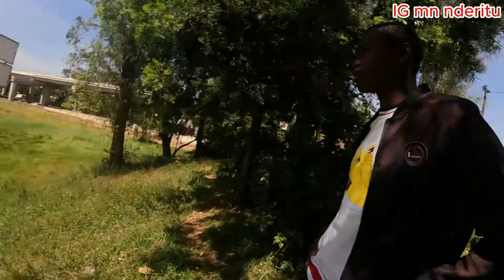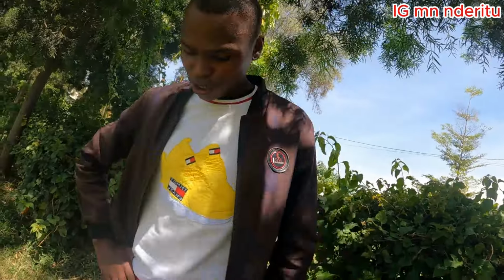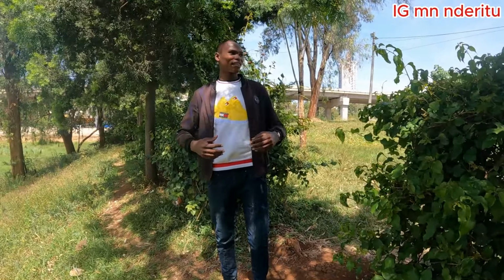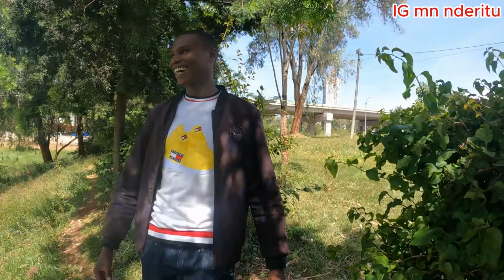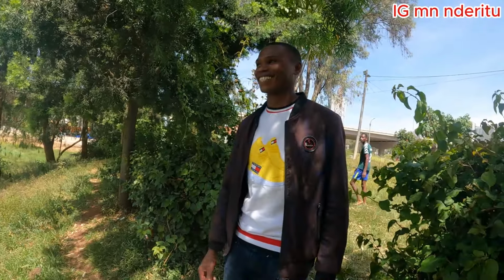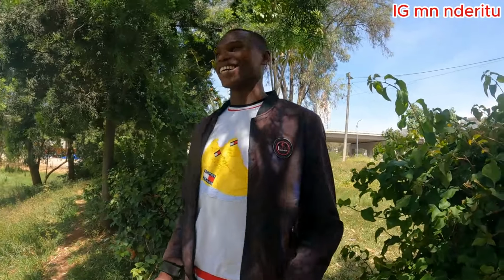Do you play any game in this university? I was playing football, guys. But your height is like for basketball. No, guys, you see my height. I'm a midfielder in football. Oh, you're a midfielder. Yeah, I'm a midfielder. So which team do you support in England? Manu, guys. Oh, Manchester United. Wow.